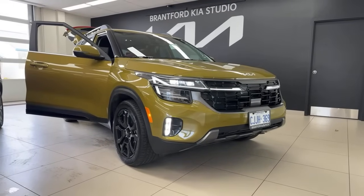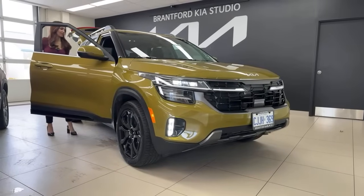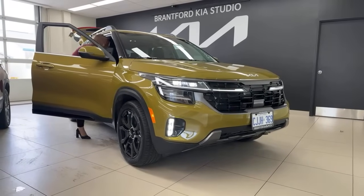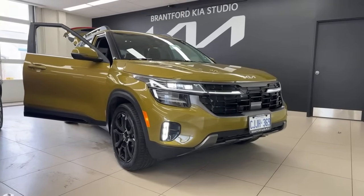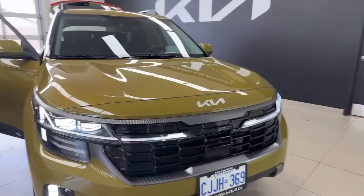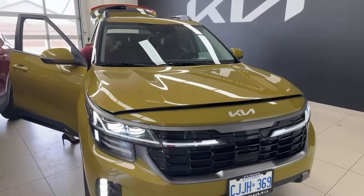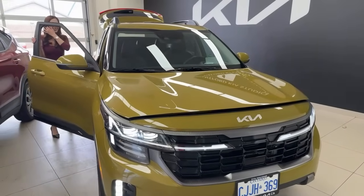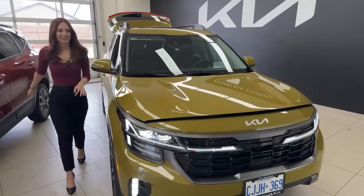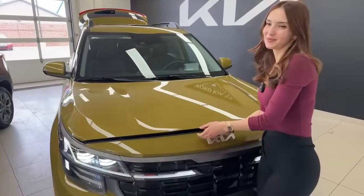Are they on now, Charlotte? Yep. Perfect. Okay, so lights are on. Totally should have done that from the other side because I want to pop the hood for you guys. I used to think my arms were long, but clearly not long enough. Okay, now that the awkward portion of the evening is done, let's talk about the engine.